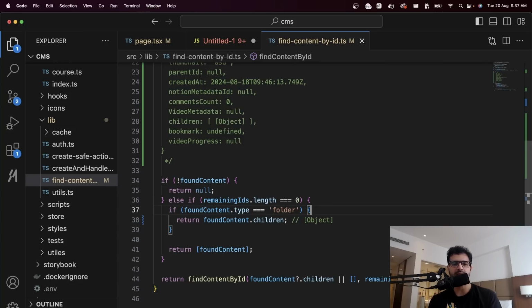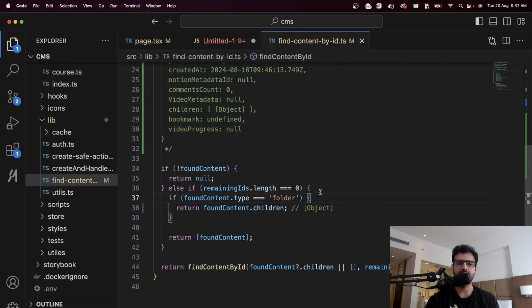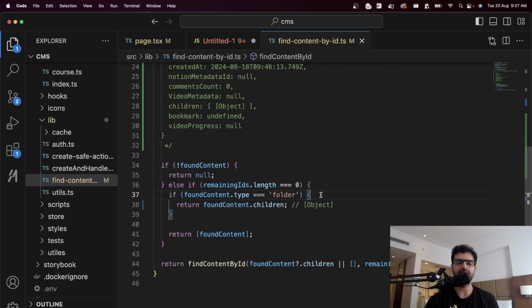Yeah, this is a very quick patch that we added when we created this. So this won't work for recursive folders really. This function is incorrect in the sense that it will fail if I have folder inside folder. As soon as we have two folders, it will break. But more specifically, it's a very weird patch: if it is a folder, just return its children. Ideally what it should return is the folder itself. Yeah, I understand what the problem is.